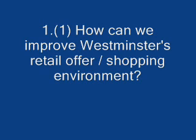If we could just start on the second part of tonight's discussion, which relates to retail. And we'll kick off with the first question. How can we improve Westminster's retail offer in shopping environment? Hilary Skinner in the policy team deals with retail, and she was just going to do a short introduction.